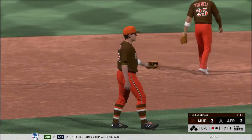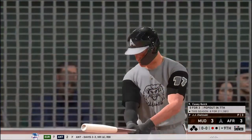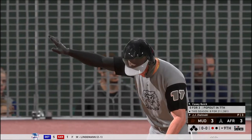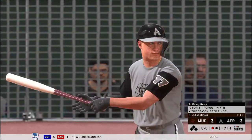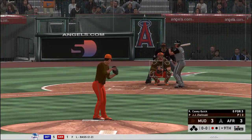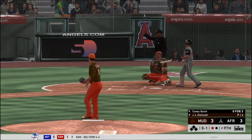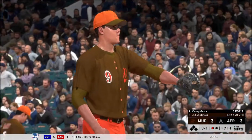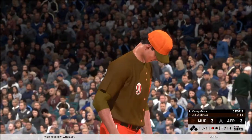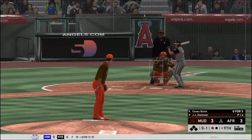Now batting, shortstop, Casey Quick. Riding in once again, Casey Quick. From the stretch, here's the pitch. And he gets ahead 0-1. He'll be fine coming out of the bullpen in this one if he can keep the ball around the knees like that. One out, nobody on.